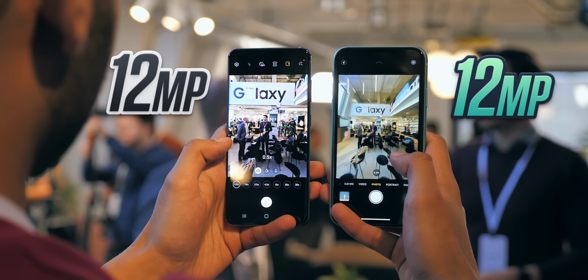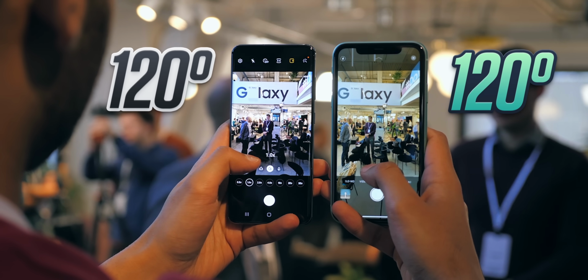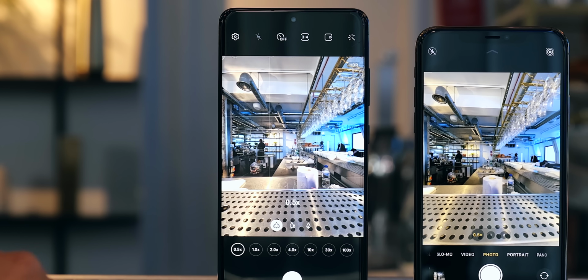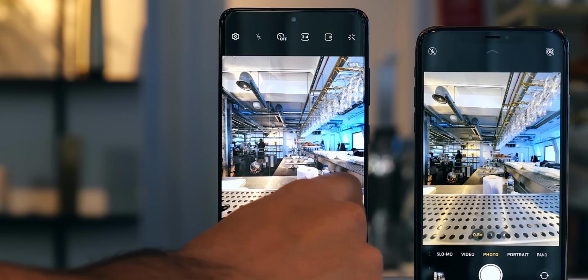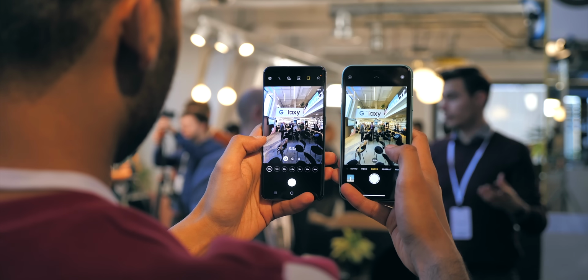Both have ultra-wide cameras too, which are pretty evenly matched. They both have a wide 120-degree field of view and very little distortion. I was impressed that Samsung has also made the transitions when switching between the lenses much smoother. That said, this is something the iPhone has done well right from the very start, and the iPhone switching occurs at like twice the speed.